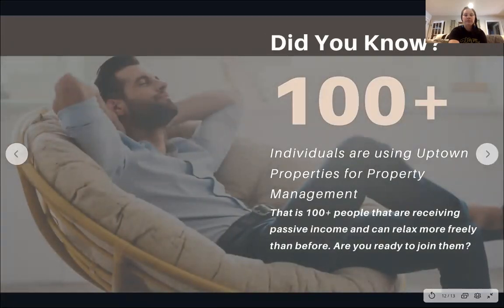So we have 100+ owners using our property management services. They're able to relax and receive that passive income, and we're always looking to add more.